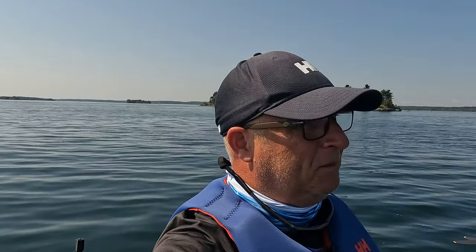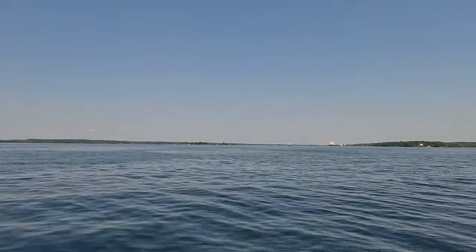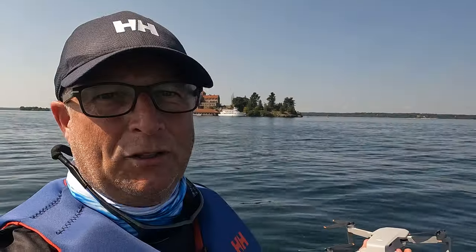This is going to be the Right Honourable Paul Martin, which is coming down, CSL's Paul Martin. And the Algoma and the CSL are just crossing paths right now. So I'm just going to move slightly back down a little bit and get a different shot, and we'll get the drone up again and get a nice shot of this one coming through.